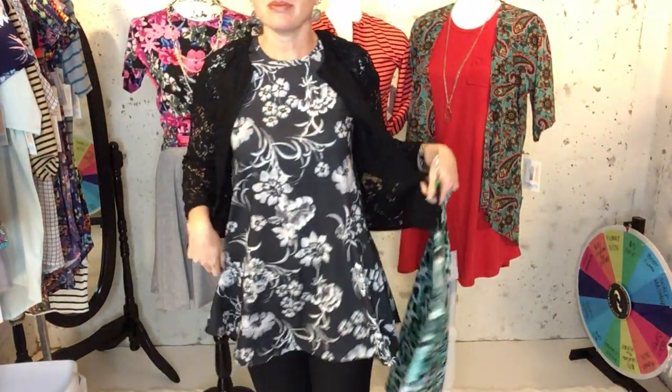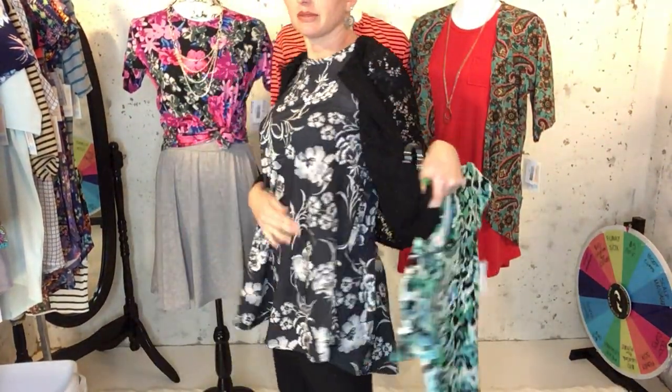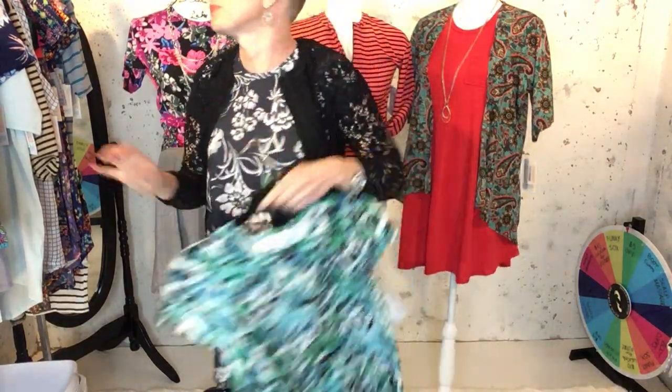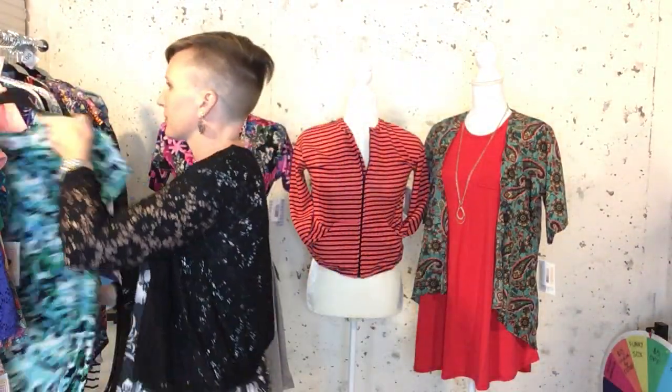So I'm going to put this down just a hair for a second. Give you guys an idea of where it comes on me. So that's where it comes on me. Like I said, I can knot it. I can do all sorts of fun stuff with it to wear it. Okay, so that is the kids' Scarlet. Again, kids' version of the Carly dress.